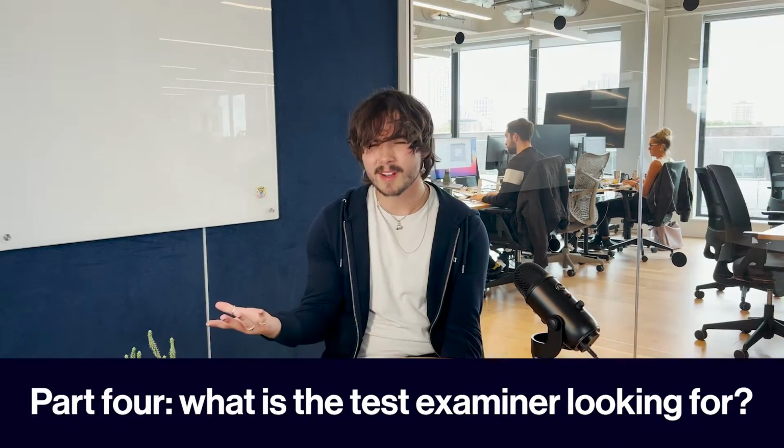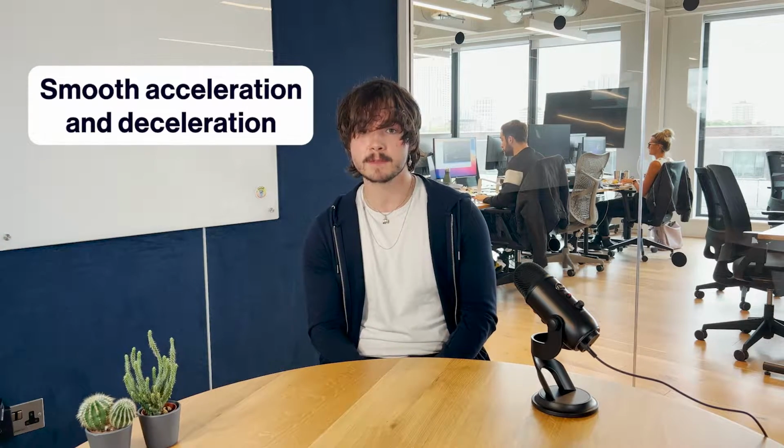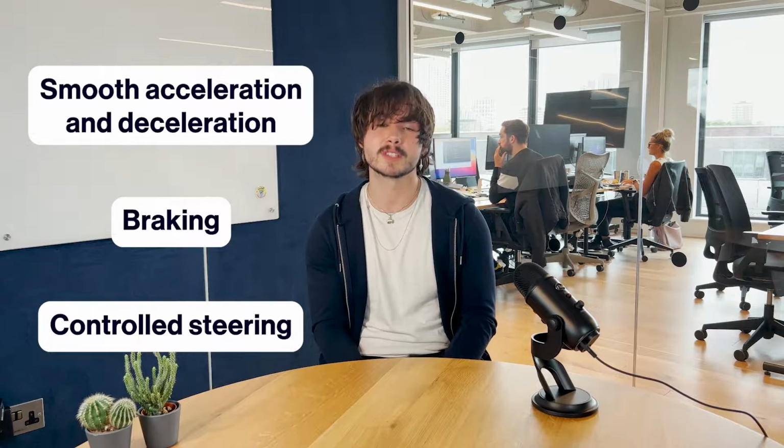Part 4. What is the test examiner looking for? Examiners judge every test by the same standards and are trained to be objective and fair. Ultimately, they want you to pass. Throughout the exam, the examiner is looking for good control of the car, great anticipation and observation, and quick, sensible reactions. You should be able to demonstrate smooth acceleration and deceleration, braking, and controlled steering. They want to see you switching gears confidently and being aware of what's around you.